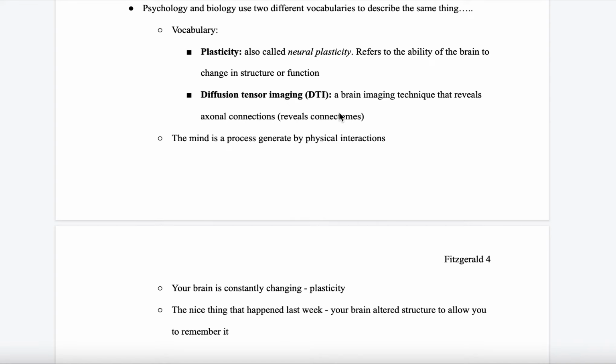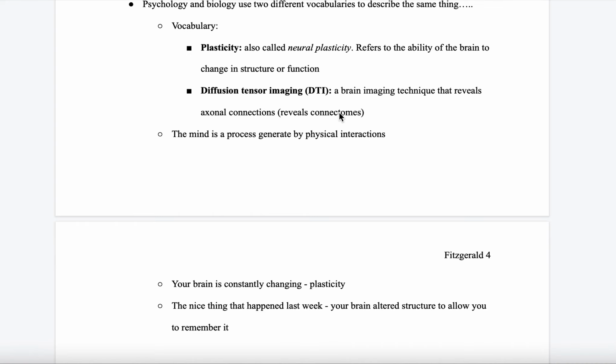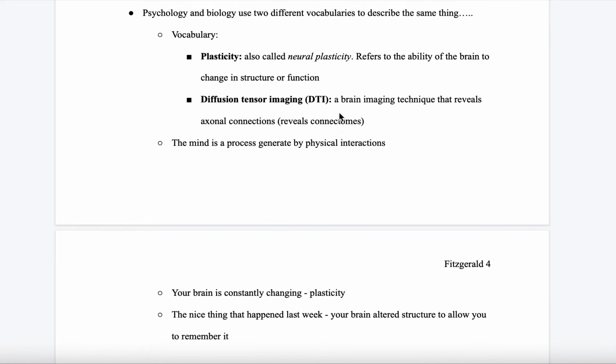So the mind uses this and essentially remembers what it wants to remember, the nice things, and just makes way for the brain to change and alter itself physically for those good things that happen. So that's basically it. There's a section inside this last section, I guess you could say, about mapping the connectome in the human brain. And this includes diffusion tensor imaging, or DTI, which is a brain imaging technique that reveals axonal connections. And that's pretty interesting as well.